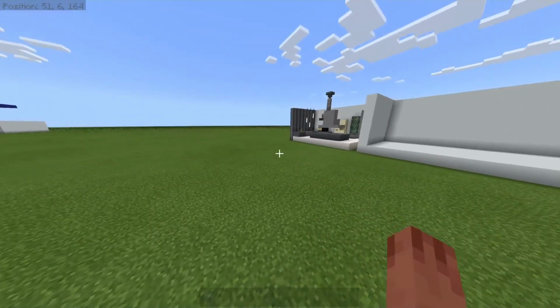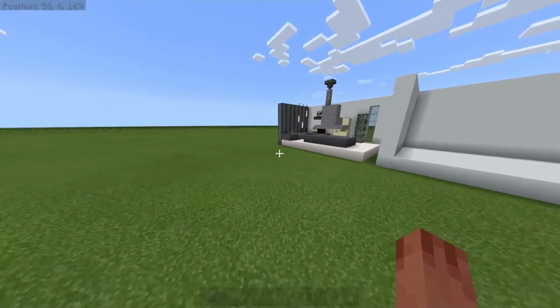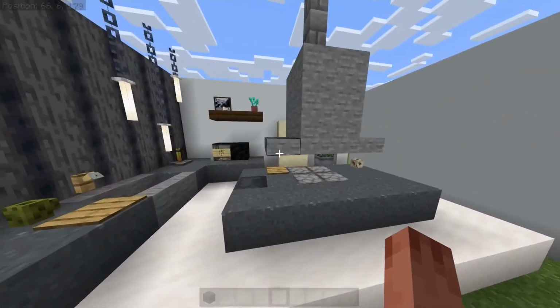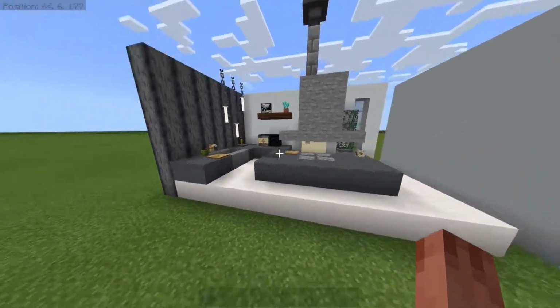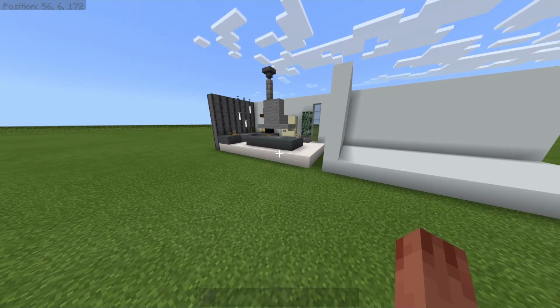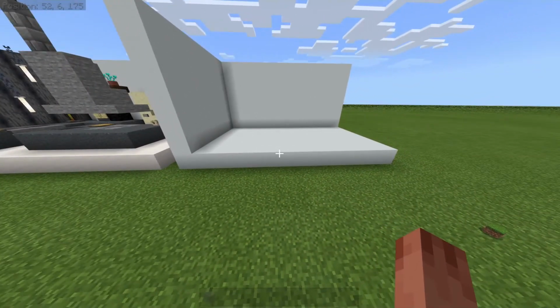First thing is, last episode we did a kitchen, and I think it turned out really well. Like, I think this kitchen is pretty snazzy, alright? So, you know what? Let's hop right into a living room.